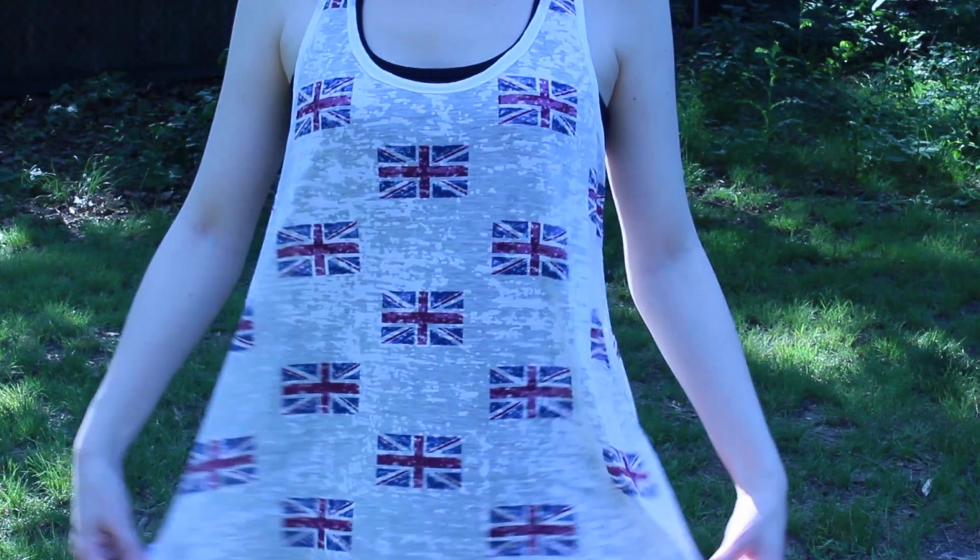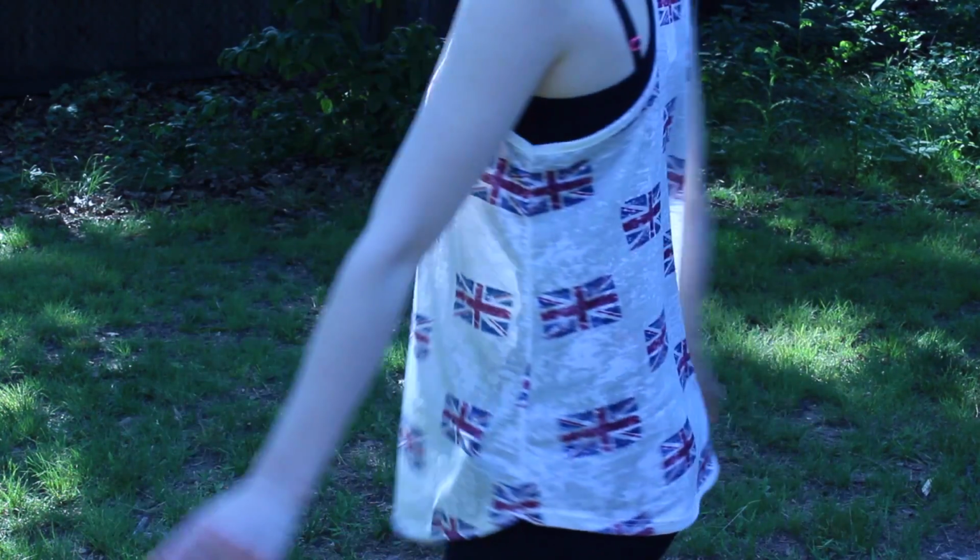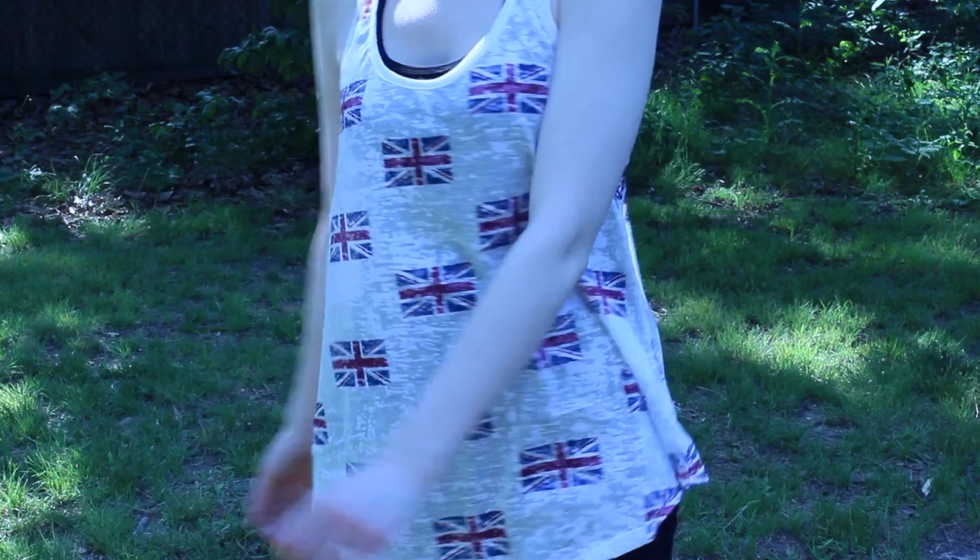Speaking of cute and fun tops to wear with just some plain shorts, how about this one? This is my Union Jack really flowy tank top. And it's really thin, it's pretty much see-through, so you have to wear something under this. But it's really comfortable. It feels really soft. Okay, I lied. No, it does not. It feels really soft, and it's really lightweight, so it'll be great for summer when you're outside.